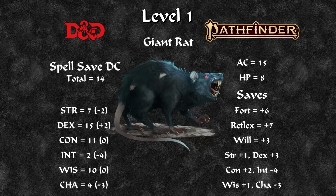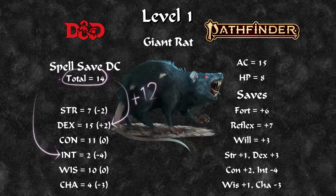So you can see if I was to do a dexterity save on a level 1 character, the rat is getting a +2, so it will have to roll a 12 in order to save. Whereas if we go with something like an intelligence save at -4, this is basically meaning the rat, in order to save at level 1, has to roll an 18.